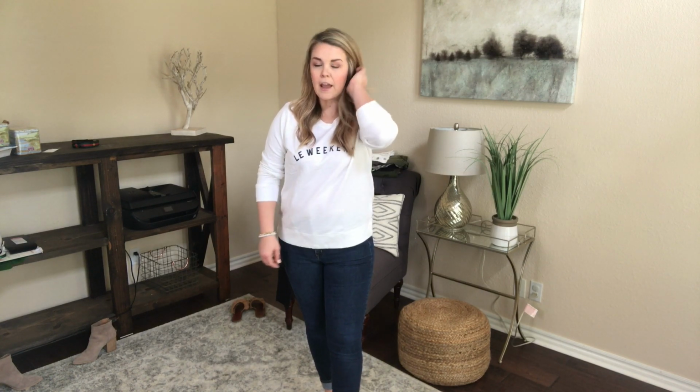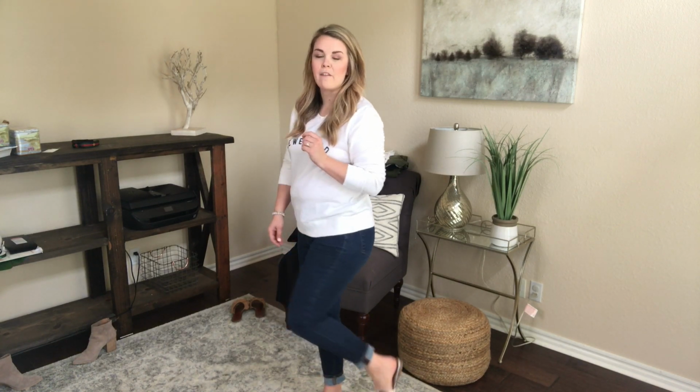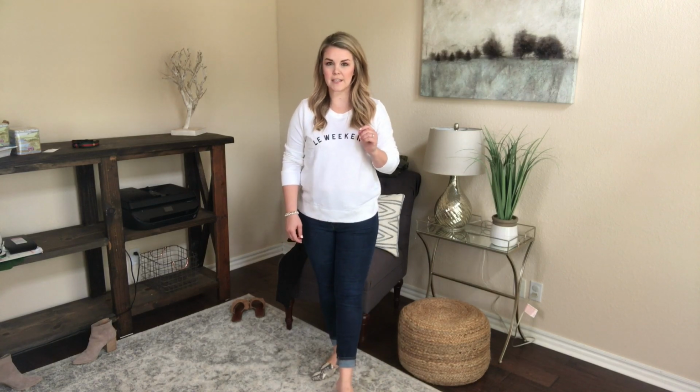So I have this paired with, I think it's their 10-inch high-rise denim. I would have to look at the details just to clarify, but they are high-rise. It's a regular button and zipper fly, and they are skinny all the way to the bottom. I have them cuffed, paired with some snakeskin mules. I love this outfit. It's going to be my fall go-to.